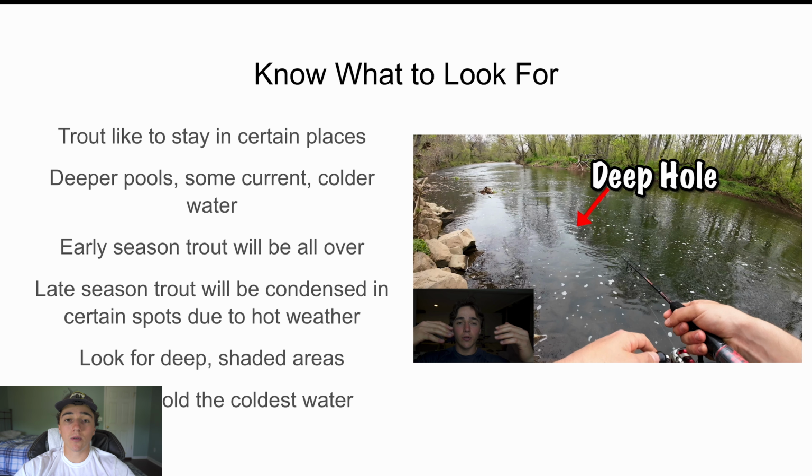In the early season, you can kind of just target a lot more places because trout will just be all over the place. The water's still cold. They don't have to go seek out colder water. So you can kind of get away with fishing most places.